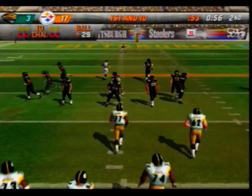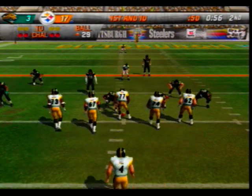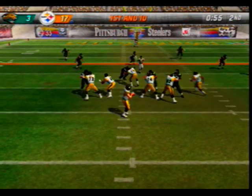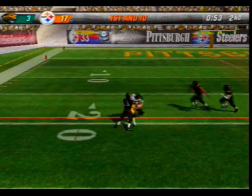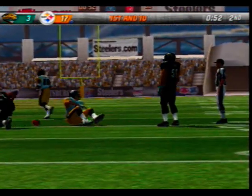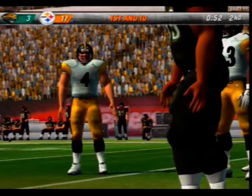Ball on the 29-yard line. Watch out. The Jaguars tonight on a nickel package. Throws it. He hits his receiver. This one will be spotted at the 19. They throw it and pick up a second consecutive first down.